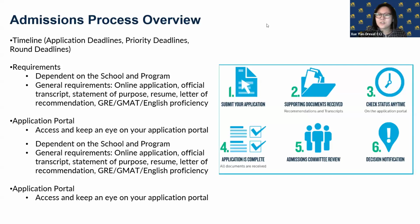So I know that you're all probably thinking about the application process and how to really stand out, right? Especially for some of the programs like STEM that are popular and competitive. Some schools are also competitive. Here is a visual overview of the application timeline and steps. It really depends on the institution. There are so many institutions in the US, and they're all very different in their own application process. But generally speaking, there are 6 different steps.